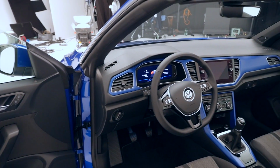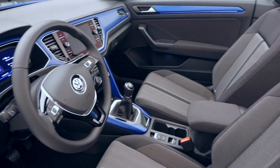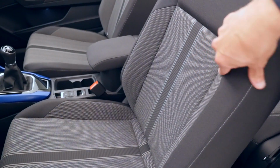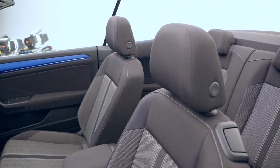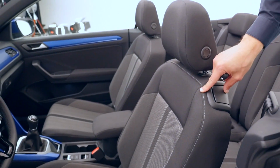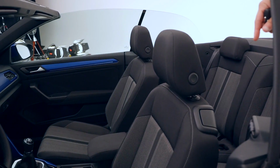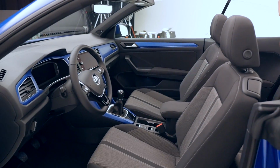This interior looks quite similar to the one we know already from the normal T-Roc. Those seats here, beautiful job, great fabric choice with different colors, so they will keep you cool in summer and warm in winter. Definitely would go for those, or the optional R-Line seats I will also show to you. It looks good, also with some contrast stitches. And if you think, oh, wait a minute, fabric seats in a convertible, it's no problem. I've been owning convertibles for years, and before it rains, you just close the roof. And that's easy to do here too.